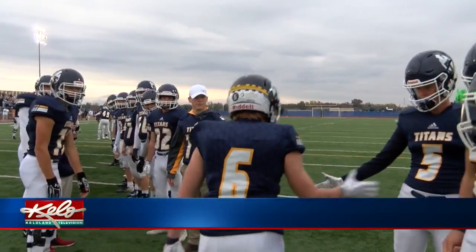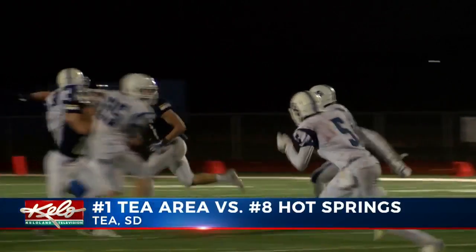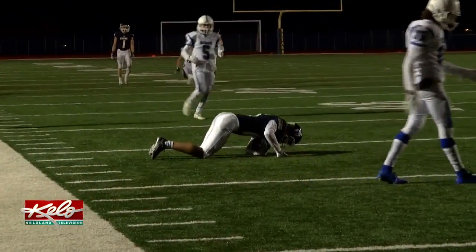Top-seeded T-Area hosted Hot Springs in Class 11A. Late second quarter, Titans up 8. They'll give to Carter Slykehouse, but it's a halfback pass, and he's going to find Cade Clayberg for the big gain. T-Area set up at the Bison 20.